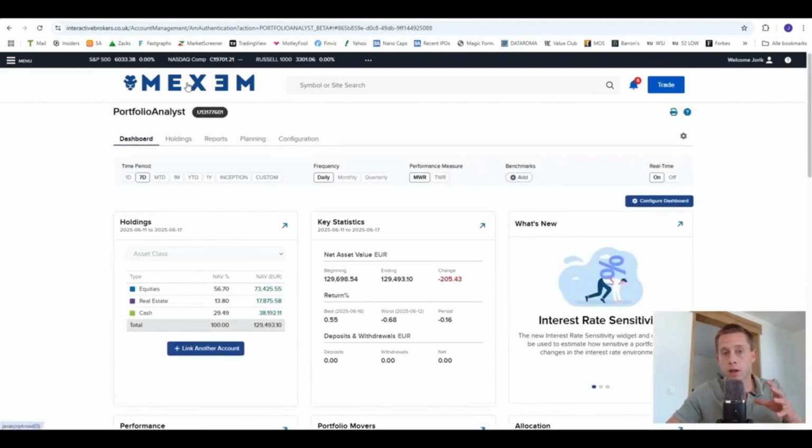But I have transferred my Interactive Brokers account to MEXC. If you want to do that too, you can. You can do that through your account, and it's also very easy to look up online how to switch from Interactive Brokers to MEXC. Or you can call MEX customer service, which is super easy to reach and friendly, and they can help you with that.